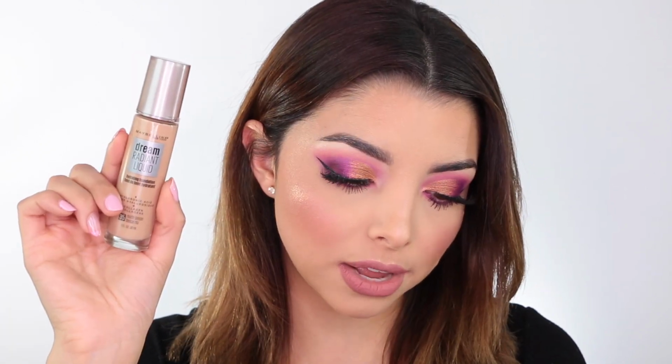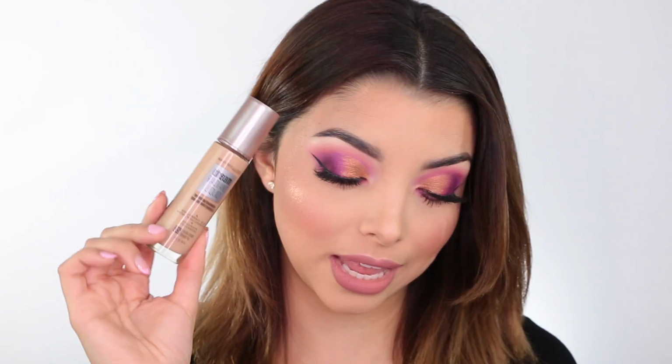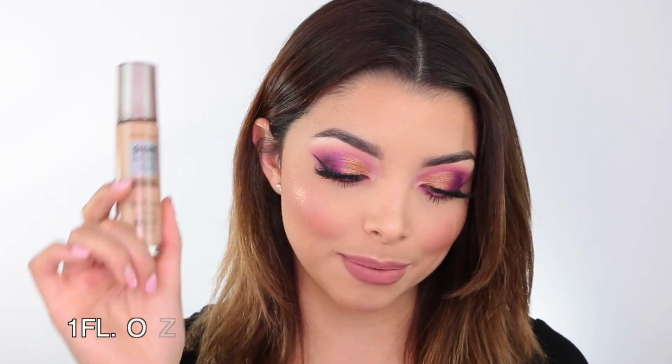This foundation retails for $12.99, which I think is not bad. It is pretty big. It's a pretty big size for $12.99. It has 1 fluid ounce, 30 milliliters. I think that's how you read it. I'm not sure, but I'm gonna put it right here so you guys can see.